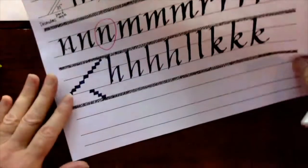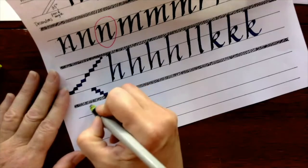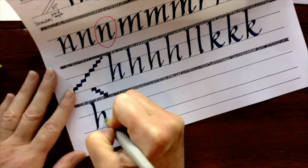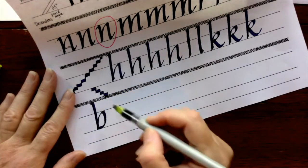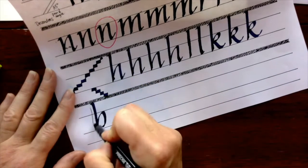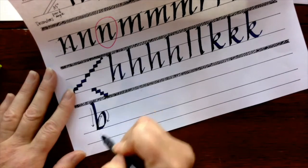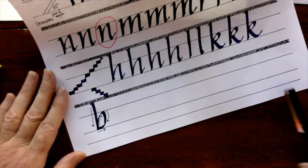Am I still on this camera? Yes, here I am. The B, also going to start at the very top. We're going to go down. We're going to come up. And actually, do you see how I did 2 different things? It's not one stroke. You're going to go down, up, down, and then I actually come from the other end, so it has just a perfect little meeting there.